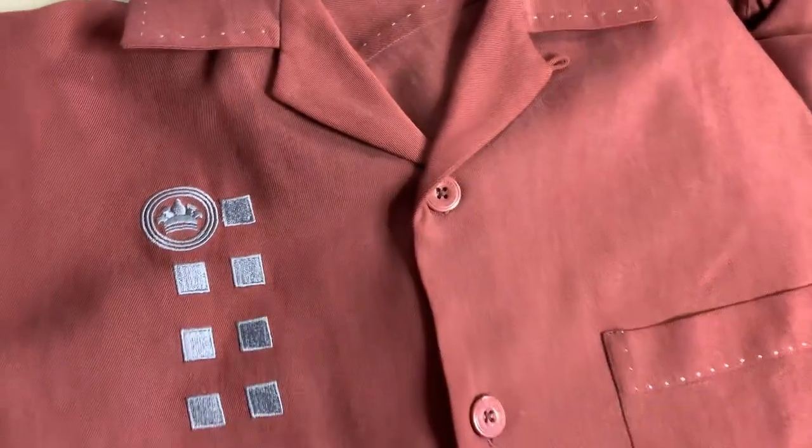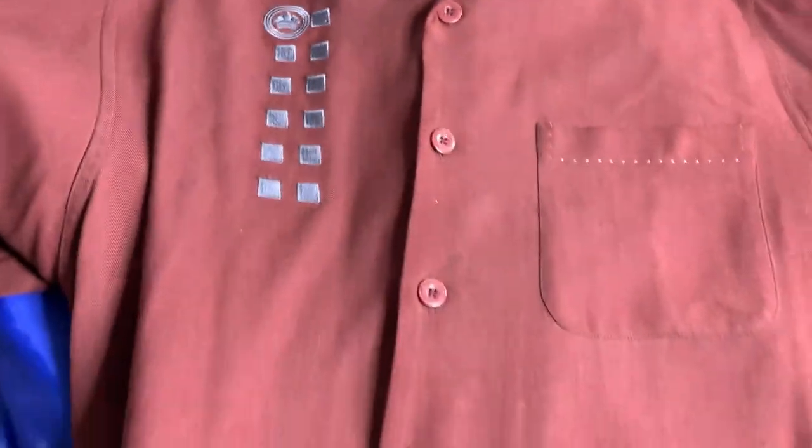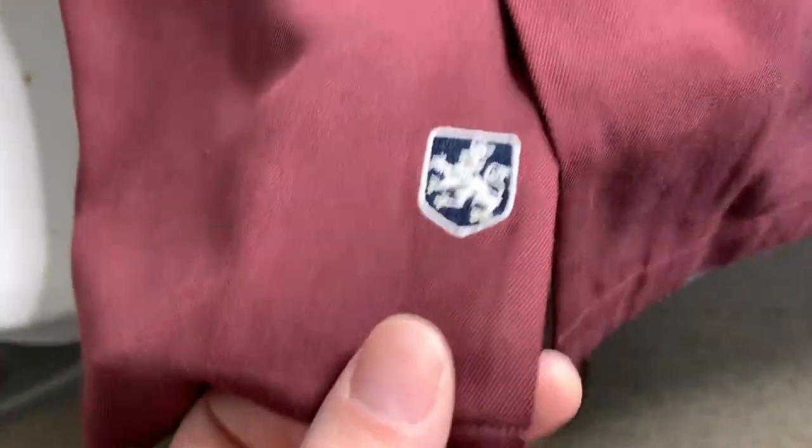Here is a Nat Nast 100% silk shirt. I've heard this brand name get thrown around here and there. So I've never sold this brand before, but I'm going to try it out. This ended up being $4.20. So we'll see how that does. It has like a little logo there. And then the armpits actually have like breathing holes and stuff.